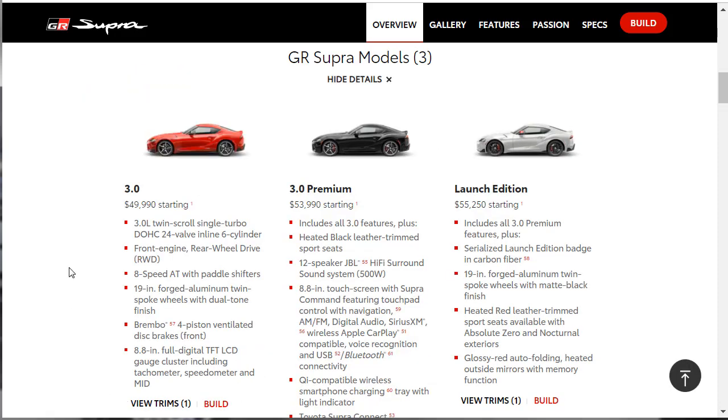So we were over here before when we were talking about all the available trim levels. There's 3: the 3.0 base model, 3.0 Premium, and the Launch Edition. The Launch Edition starts at $55,250. Now, they all have the same engine, the 3-liter turbo engine that makes 335 horsepower, the BMW Z4 engine basically. It's a front engine, rear wheel drive. You get an 8-speed automatic transmission and 19-inch wheels. We're talking about the base model here.